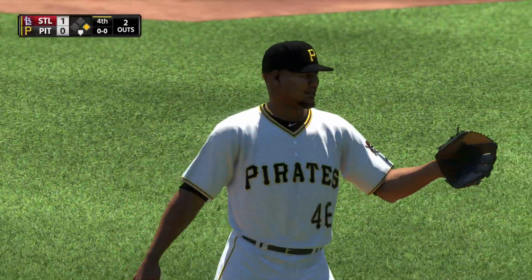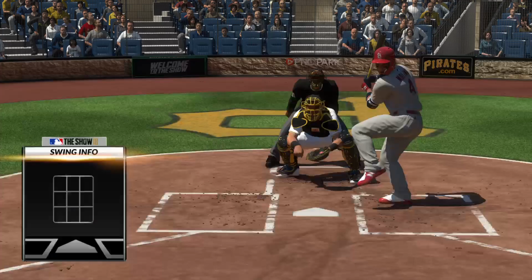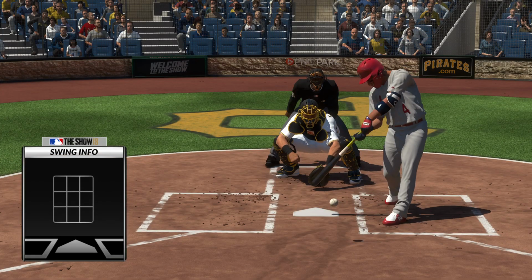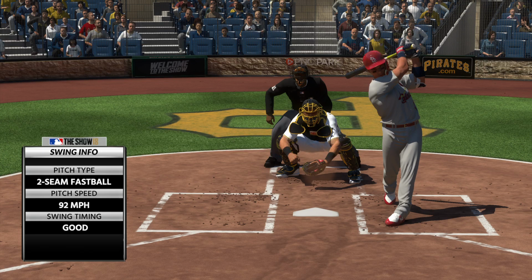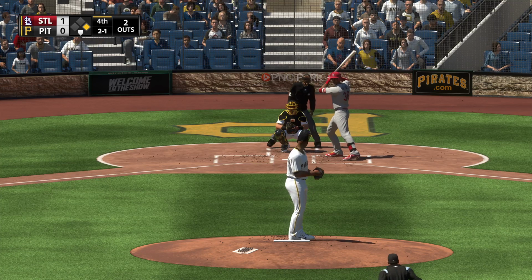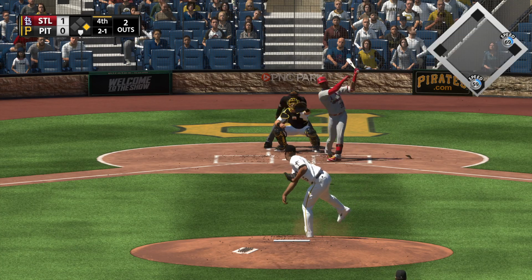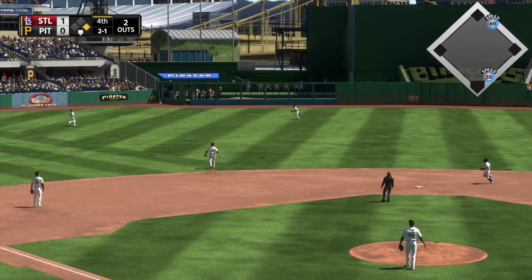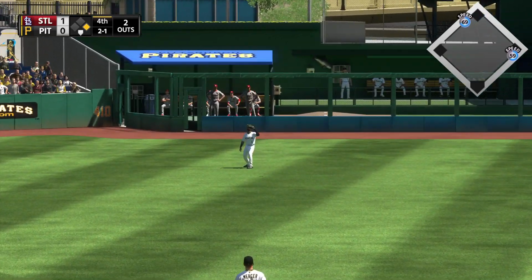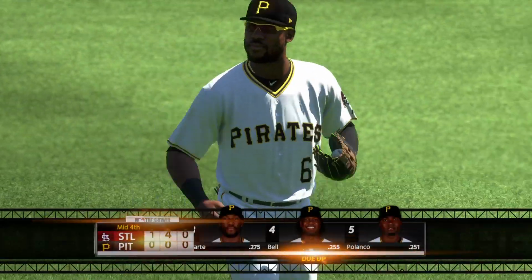Molina swings and misses that time as he's a strikeout victim here. 2 away. Anytime a pitcher locates a fastball on the inside corner, it's going to be a tough pitch to hit. That one was spot on, and he had no answer for it. In now, Jose Martinez, lifted in the air out towards left center. And he'll get there in plenty of time to put this one away, and that ends the inning.